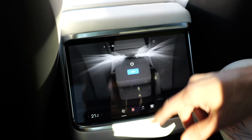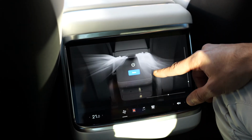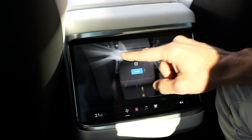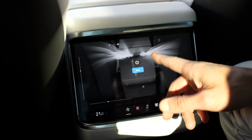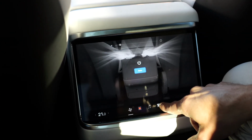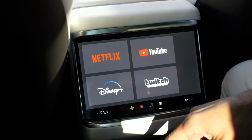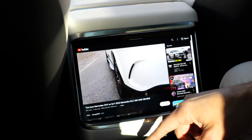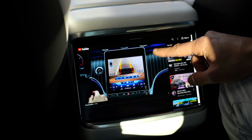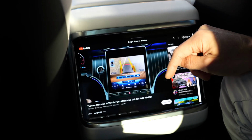And you also have this rear screen here in the Model X. Spectacular control of the air vents. This has been introduced with the recent facelift that also came with the Plaid models. Yeah, but that's also what happens when you don't have physical controls, when you do stuff like this. And here you can also watch YouTube, for example. And what would you watch on YouTube? Yes, of course, Autogefuehl.